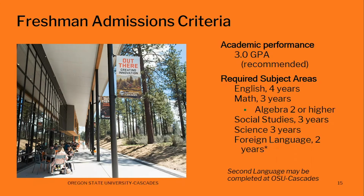So if you have an SAT or ACT score that you would like to submit, feel free to go ahead and submit it, and we'll consider it if you feel that it will make your application stronger. If you are not happy with your scores, or if because of COVID you have not had an opportunity to take the test, I encourage you to apply without test scores.